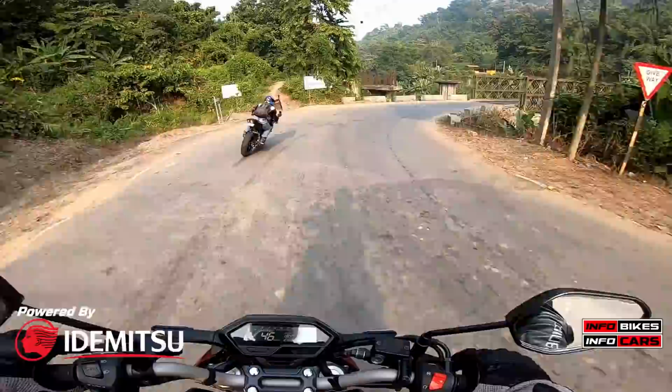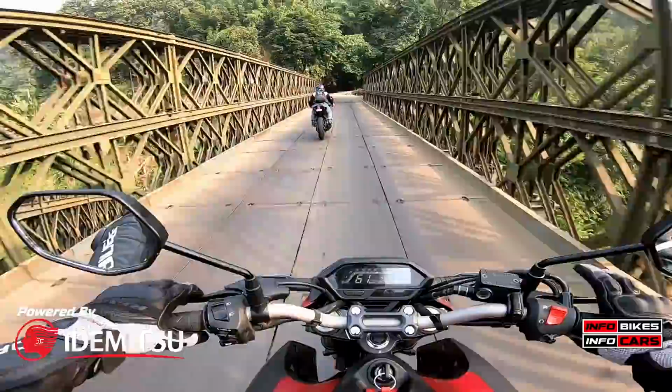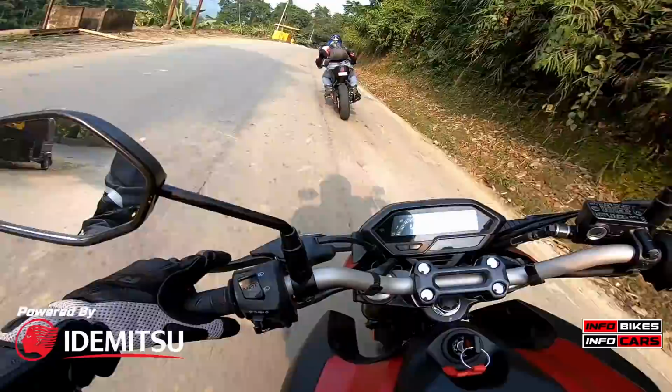That R15 is quite fast, and the rider is good. Let's see how they handle the corners.